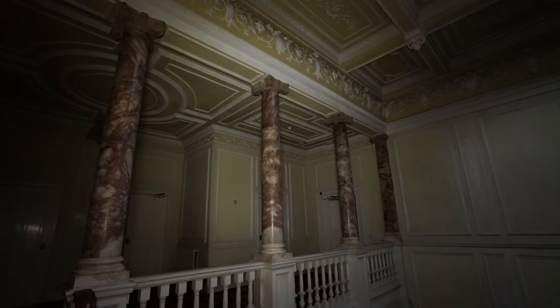There's a door to nowhere. Wow. Oh my God. Tell you what, after all the years that I've been exploring, it's one of the best rooms that I've seen with the decoration still.